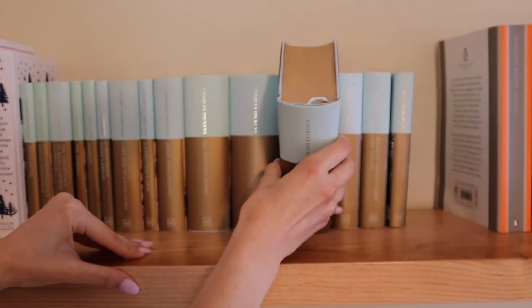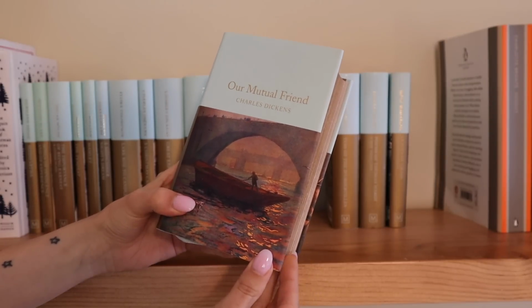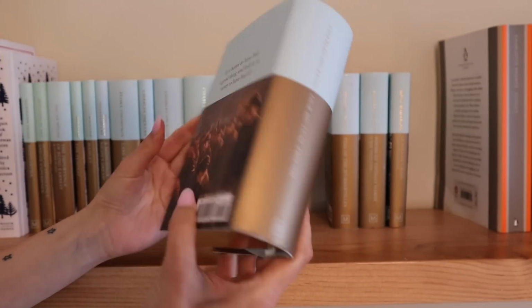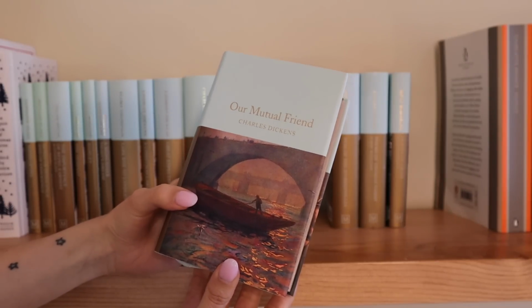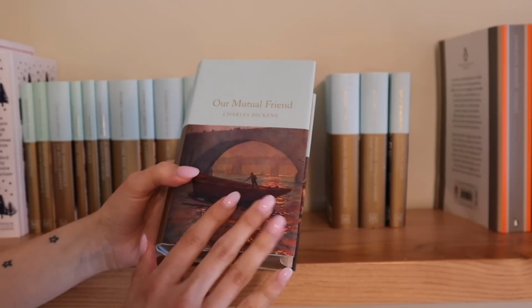Then the last Charles Dickens book I have is Our Mutual Friend. Again, love this cover image. I just think it's so beautiful and atmospheric. And then on the back we have, "Is it better to have had a good time and lost it, or never have had it?" Interested to see what Our Mutual Friend is about, because like Bleak House, I'm honestly not too familiar with the story.